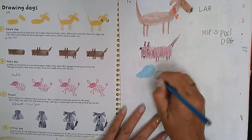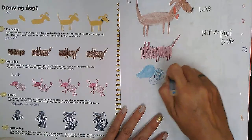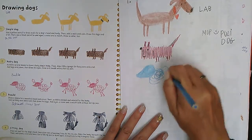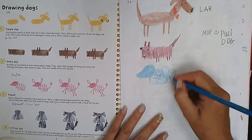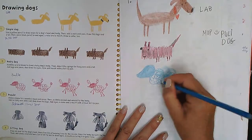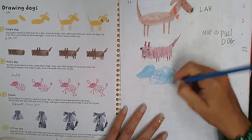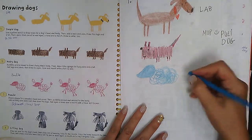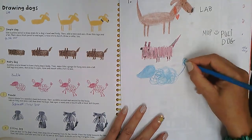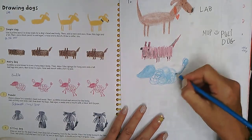Now the next part is you're just scribbling. Basically what I'm doing is circles but overlapping like a spiral over and over and over. Try it. This is fun. And then poodles have a curly tail as well. I'm gonna make it thicker.